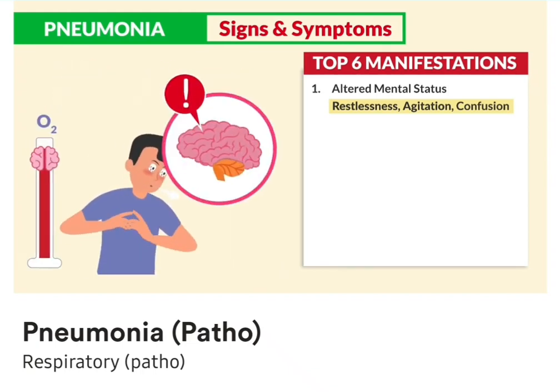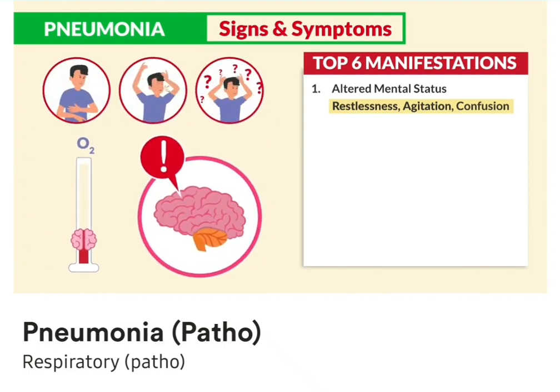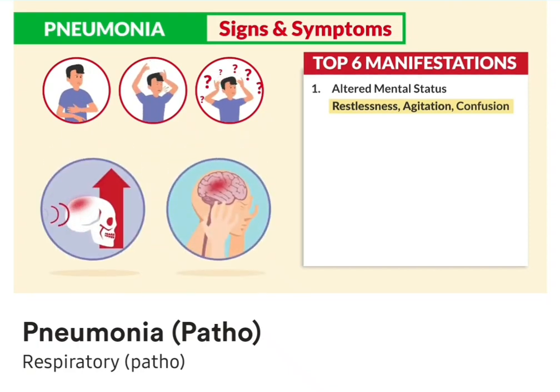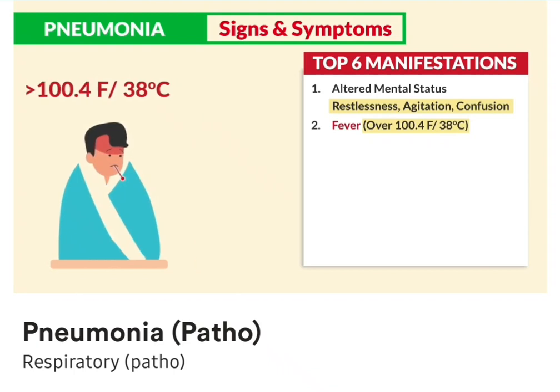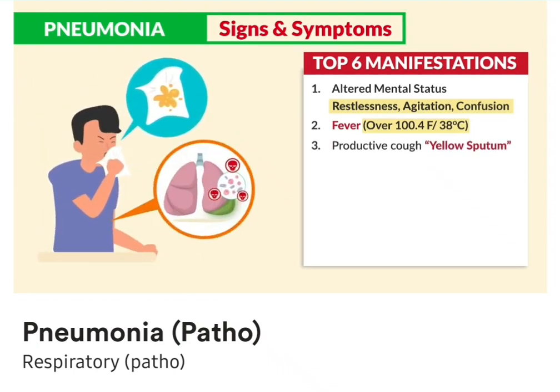Now the brain is very sensitive to oxygen. So these key words also cross over for other conditions where we have low oxygen in the brain, like increased ICP and even strokes. Now, number 2 is fever. Key term here, over 100.4 or 38 degrees Celsius. Always an NCLEX favorite, and that loves to show up on exams. Number 3 is a productive cough with yellow sputum from that infection.